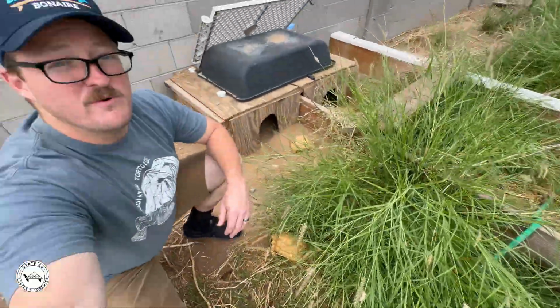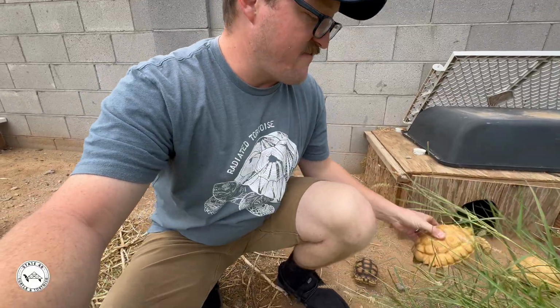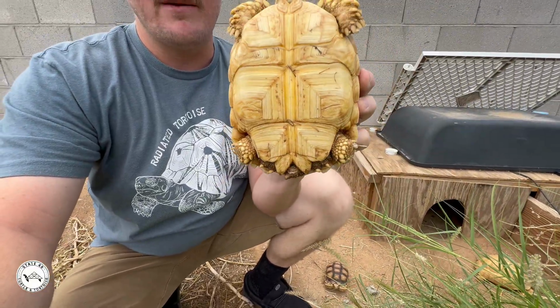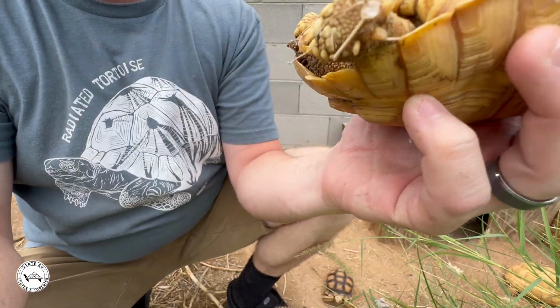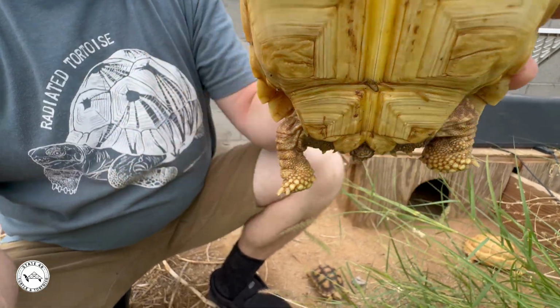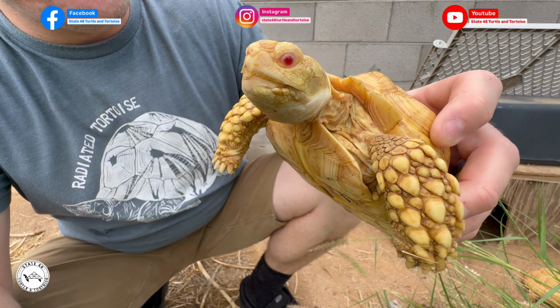One of the things people always talk about is how you cannot guess the gender of sulcatas when they're really small. This is like a 5 to 6 inch albino tortoise. I am like 99% sure that's a female. 99% sure. A button tail like that, and the curves on the anal scutes, doesn't magically turn into a male. I've never had that happen, but this is a beautiful albino. I love this so much.